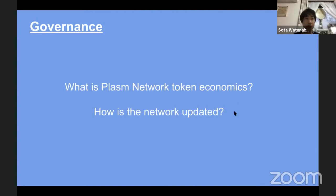All right, so here is the last question. How is the network updated? Can you elaborate a bit more on this question? How is it updated? I assume it refers to the decentralized governance, right? Yeah, decentralized governance. The community member would like to know how the network will be updated, like a decentralized governance. How does it work?